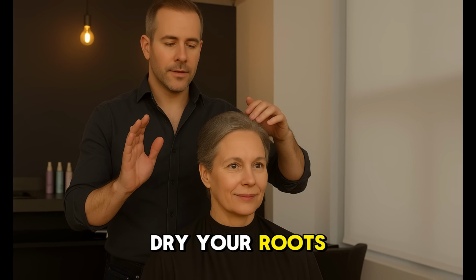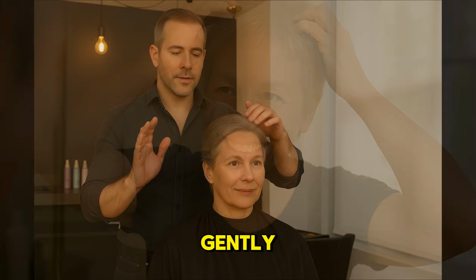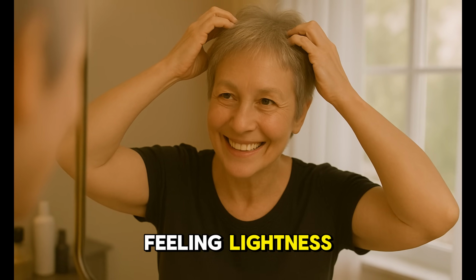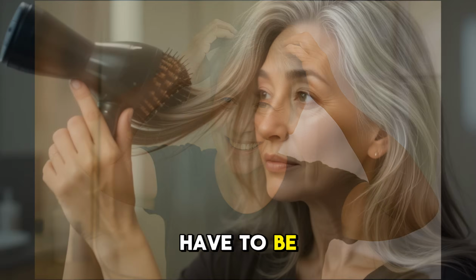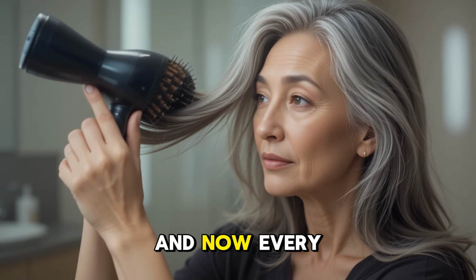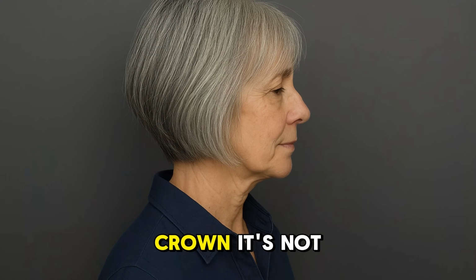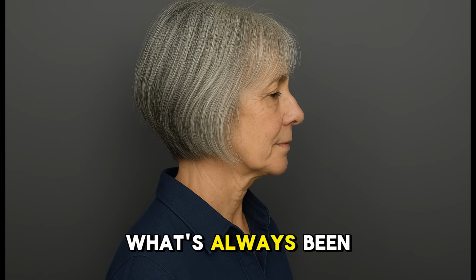From how you dry your roots, to how you shape the sides, to how you guide the front gently with your fingers. You've created something that's more than just a look. You've created a feeling, lightness, softness, and presence. Your hair doesn't have to be thick to feel alive. It just needs to be styled with intention. And now, every time you run your hands through it, you'll feel not just volume, but ownership. This is your crown. It's not about hiding or fixing. It's about revealing what's always been beautiful.